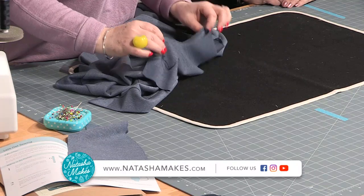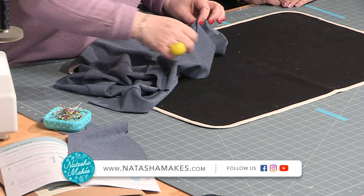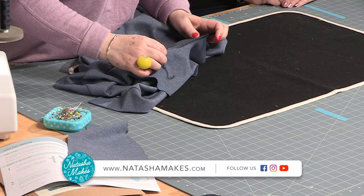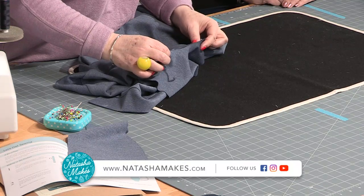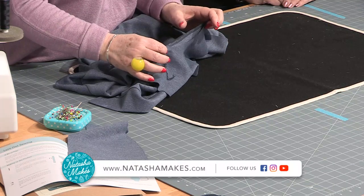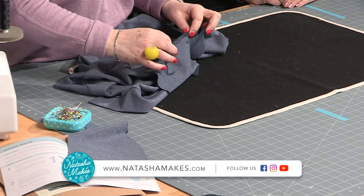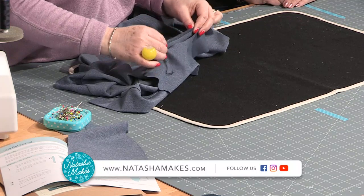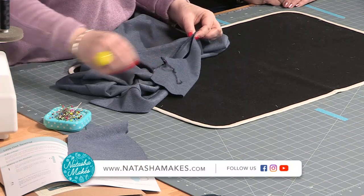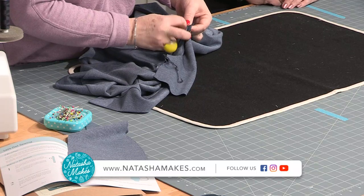So you can see at the moment, it doesn't look like it's going to work because it looks like your pocket is too big for the curve. But if you just ease it and relax it back down, you can line up those raw edges. What I'm doing is stretching the curve, the neck band and the garment, to fit the actual pocket. That's not going to pucker or anything? Nope, that'll be just fine. Good job.